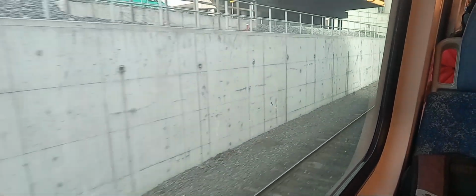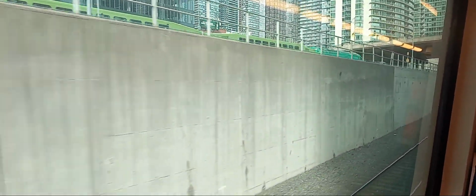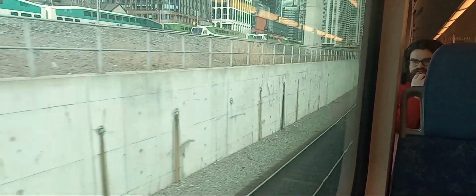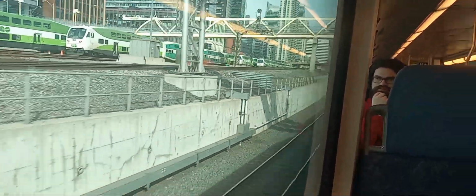Look at that GO train right there. 643. Look at the big towers. They're going on the tunnel. One day I would like to film myself getting on the subway. I already did a little bit, but to start my intro for Lakeshore West rail fanning. Look at all the GO trains parked there. Look at the excellent view of the city.